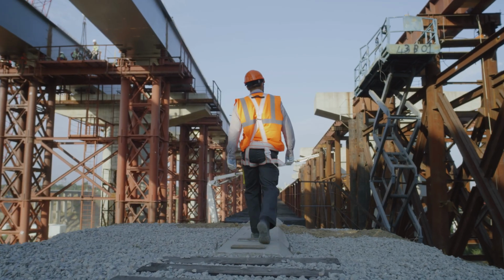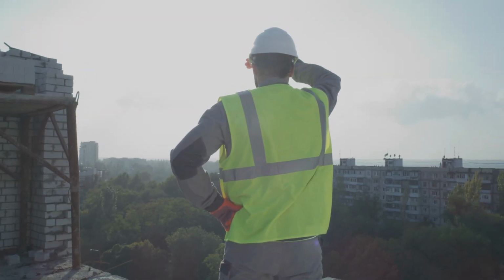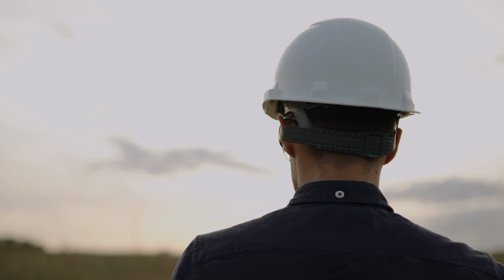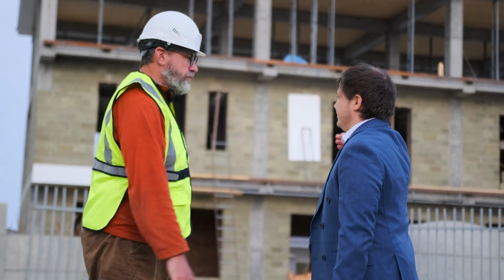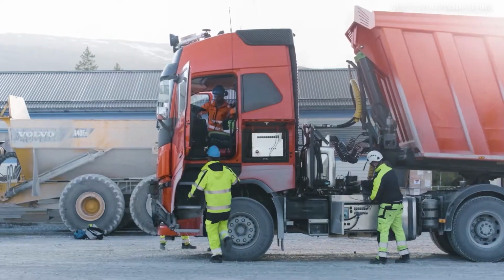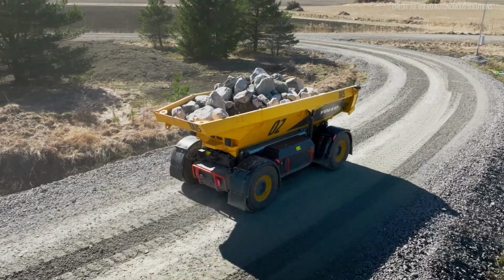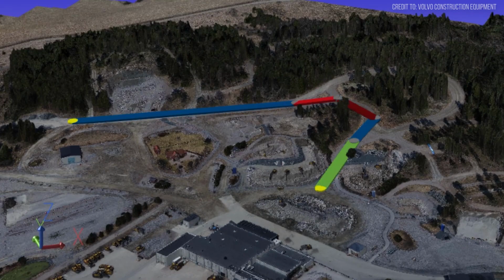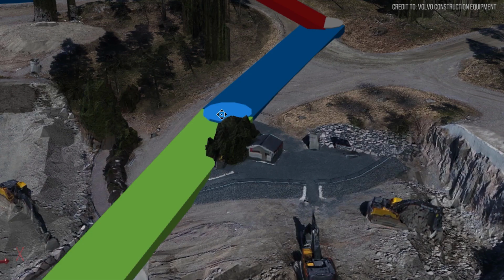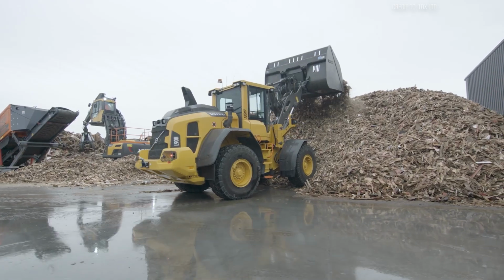Remember that silent construction site I described at the beginning? It's not science fiction anymore. Whether you're an operator worried about job security, a contractor evaluating purchases, or an investor tracking trends, Volvo's electric revolution affects you directly. The transformation is happening fast. Electric equipment sales are booming. Autonomous systems run across continents, and costs are dropping. That future isn't decades away.